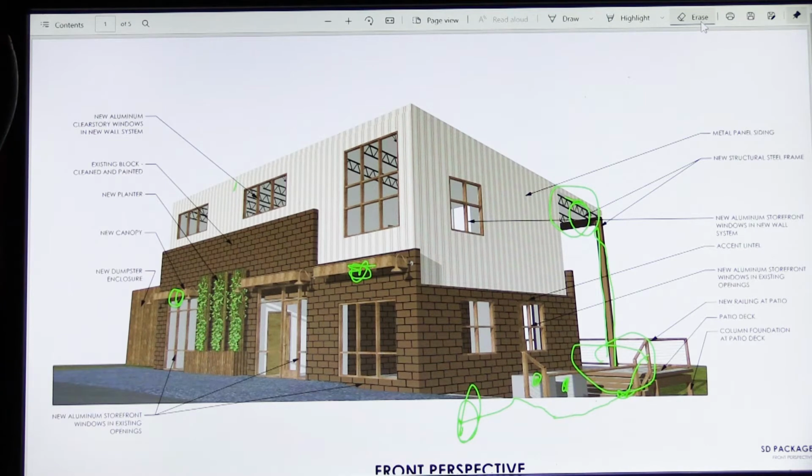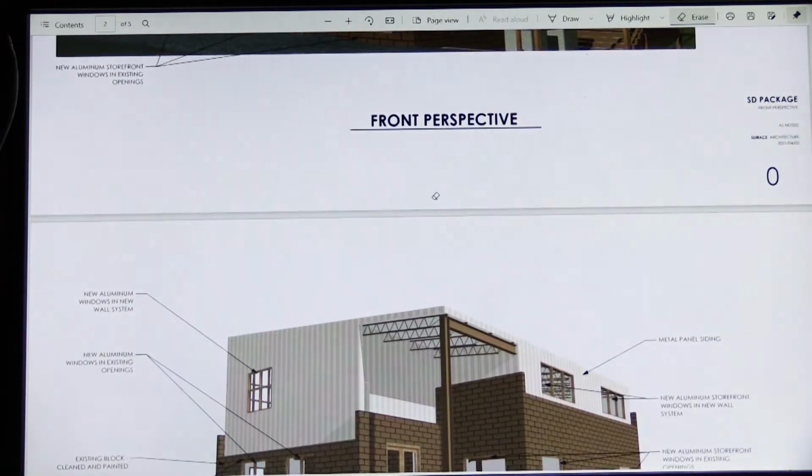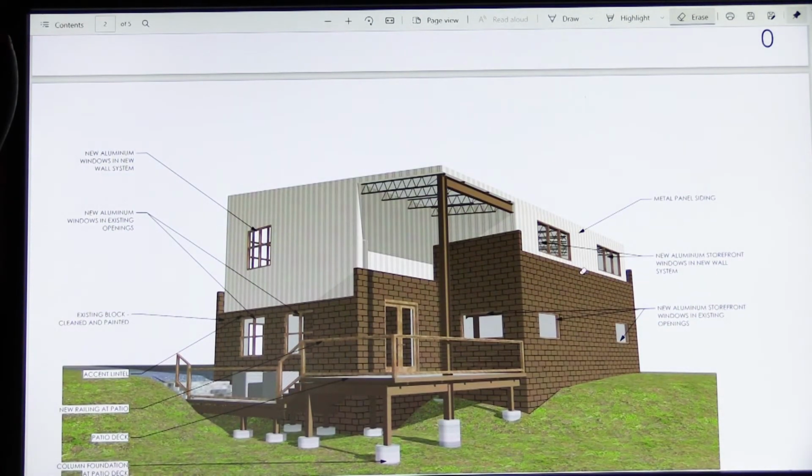So let's get rid of all of the mess we made, and we'll go on to the next page. If we scroll up here, here we have the back of the building.